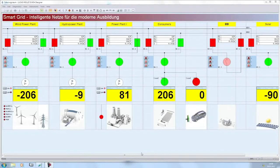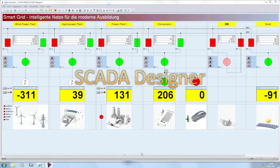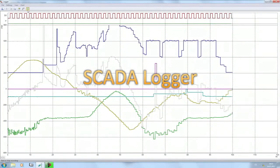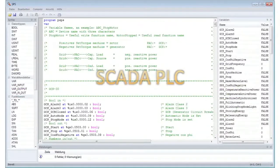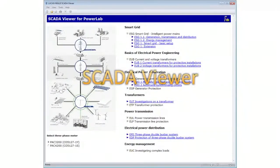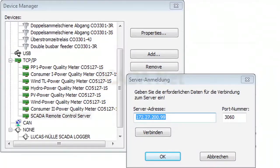The package features all these components: SCADA Designer, SCADA Logger, SCADA PLC, SCADA Panel Designer, SCADA Viewer, and SCADA Net.